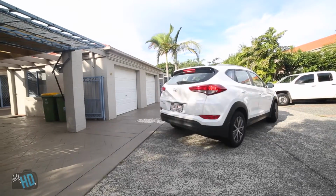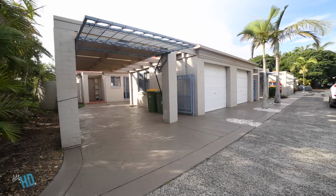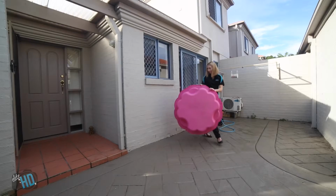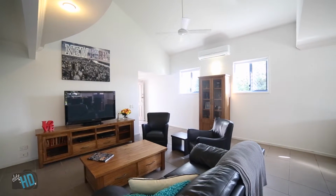Curb appeal matters. Remove your car from the driveway and park down the street if possible, so it does not get in the way of any photos. Move your bins so they're not visible and put away garden hoses, toys, or any other items lying around the yard. Just before the photographer arrives, turn off all TVs.